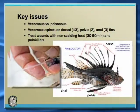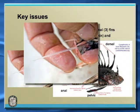But just know that it's not a hypodermic. It's not like a viper, so it's not venom going through the middle of the spine, but rather there are grooves on the side of the spine that are holding the venom. And it's just this glandular tissue that's producing that venom.